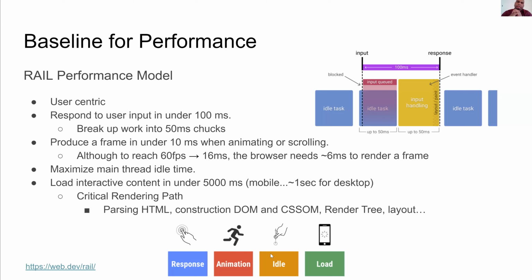As part of loading, it's also about optimizing the critical rendering path, and that starts when the request comes in for the HTML. It starts parsing the HTML, turns your HTML into the DOM, turns your CSS into the CSSOM. If you're not familiar, that's the CSS Object Model.